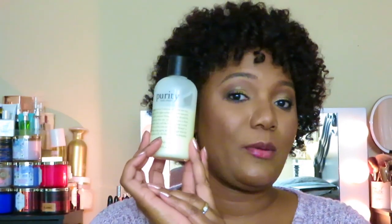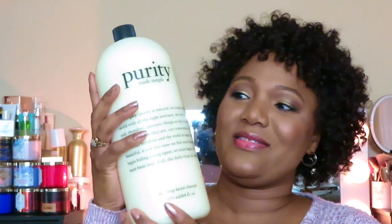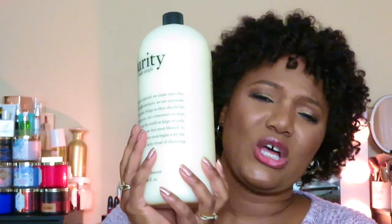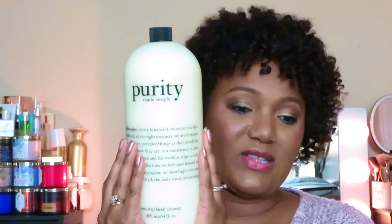Now, I purchased this from QVC. QVC always has wonderful deals when it comes to Philosophy products. This is a humongous jar of the Purity Made Simple cleanser, and I really took a leap of faith by buying this 64 fluid ounces of cleanser without having tried it previously. Well, I did have a sample of this a long time ago, but it really wasn't enough for me to determine whether or not I liked it. But what I decided was that if it didn't work for my skin, then I would be able to use it to clean my brushes. And so this will last me the entire year. And it came with the little 8-ounce bottle of the cleanser.